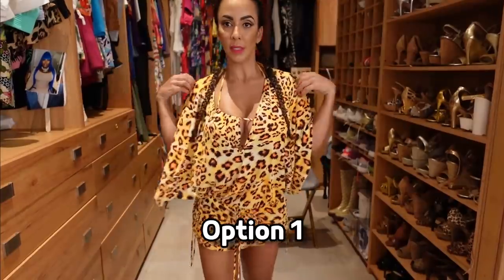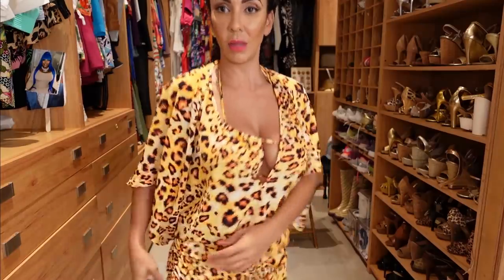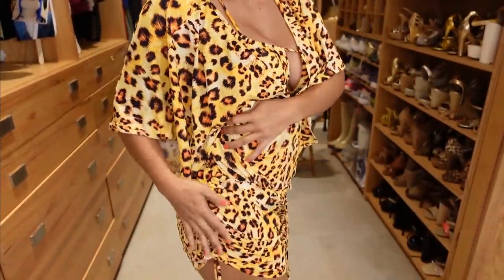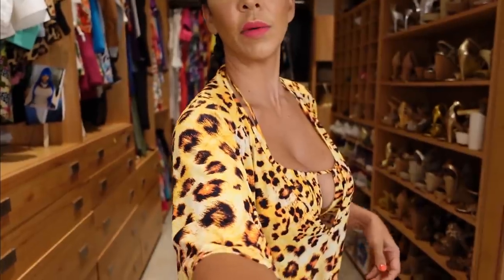Okay, so here we have option one. This is a little dress with ruching at the side. You see, because it's all one pattern, you can't really see what's going on. There's ruching at the sides here with a tight skirt. And then the top is kind of baggy with baggy sleeves. So this would be option number one.